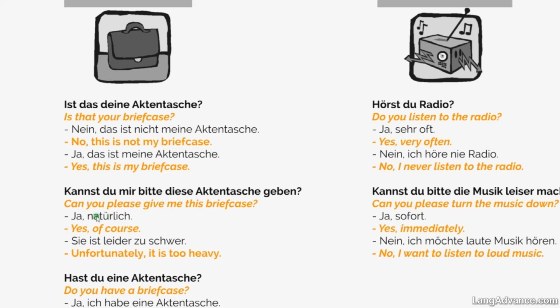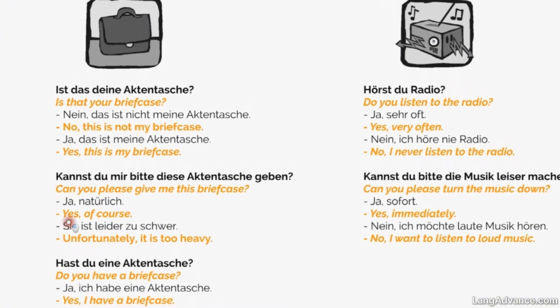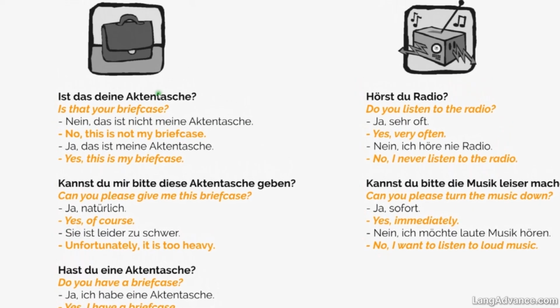Ja, natürlich. Or, sie ist leider zu schwer. Unfortunately, it is too heavy. Sie, we are talking about the briefcase. It's a feminine word in German, die Aktentasche. So that's why when we talk about the briefcase, we have to talk about it as if it was a woman. So sie ist leider zu schwer. Okay, we're not talking about a person, we're talking about the briefcase here.